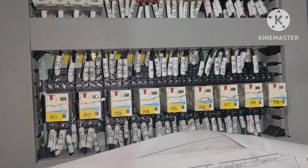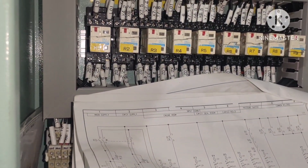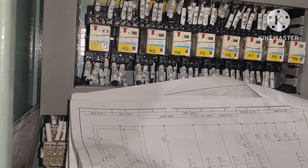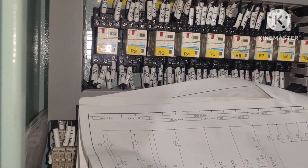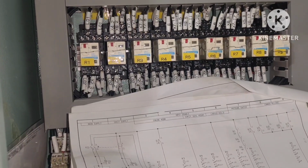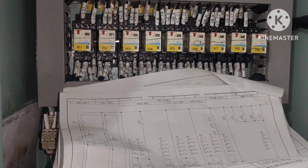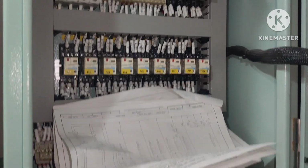Now I am going to the passageway, and before that I will show you the main valve for the CO2 room also. After that I am going to the passageway, and we will activate the alarm and we will hear the sound inside the cargo hold.